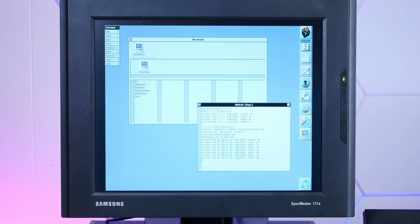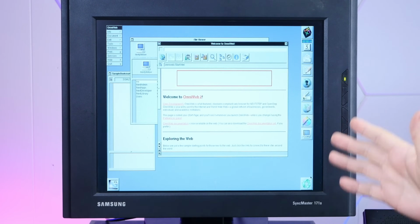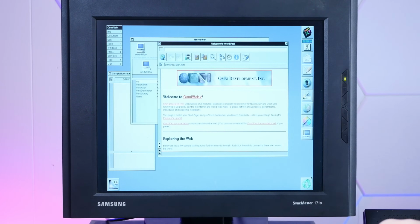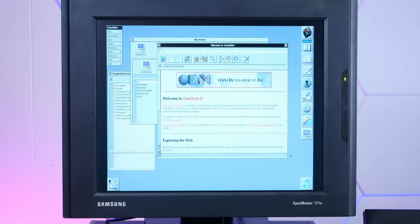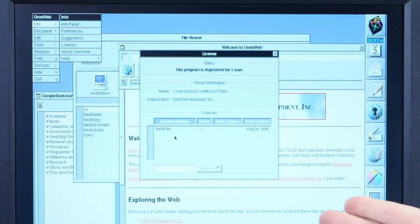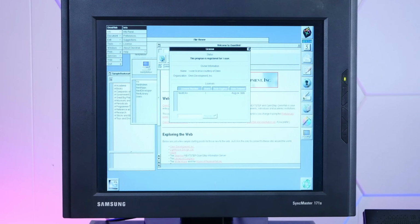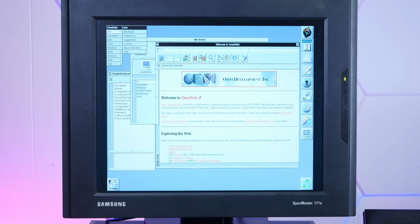All right, so what I'd like to do now is get a web browser going on this thing. And through the magic of FTP, we have OmniWeb 2.7 Beta, which I believe is the most recent web browser that you can run on NeXTStep 3.3 on original NeXT hardware. Don't actually know when this was released. All right, well, the license number is from August 24th, 1995.